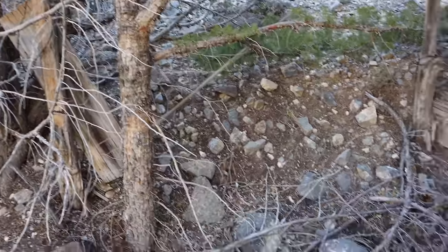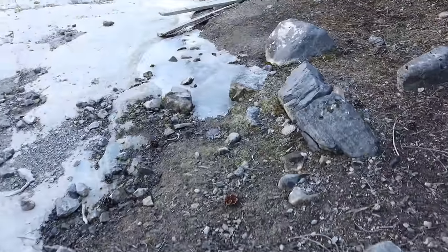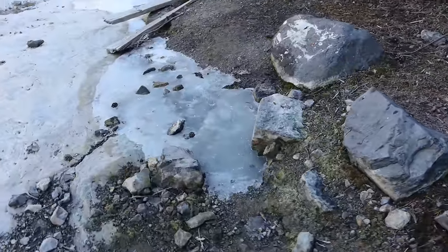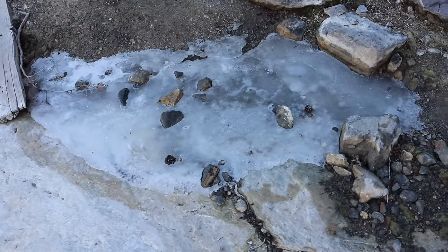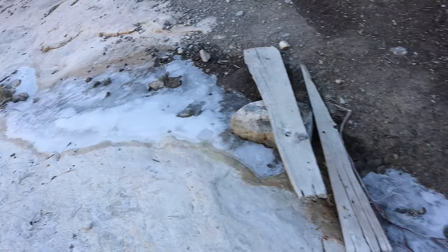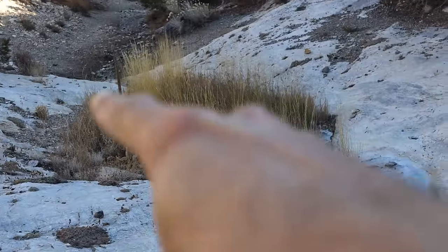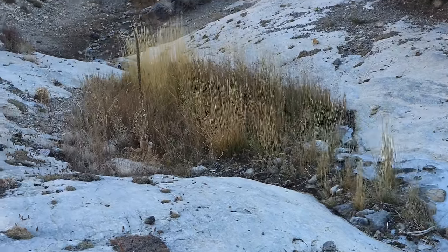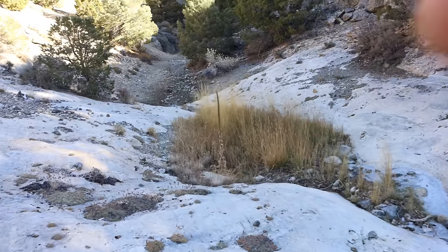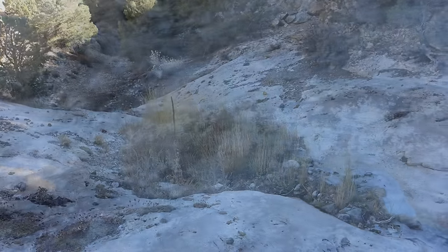There's no water running here now, but it seems to be seeping underground. And that's where we get all of this ice here and the little trickle of water. And it flows down the limestone here, and I like how there's this little open area. It's like a little miniature marsh or meadow. And then the water goes down and just kind of peters out right here.